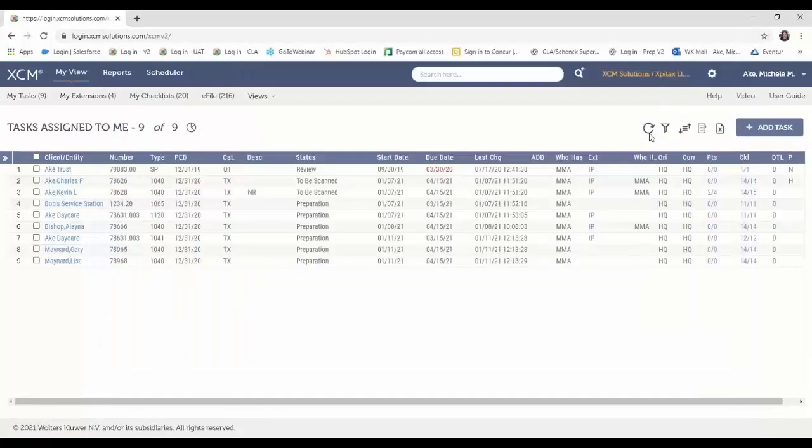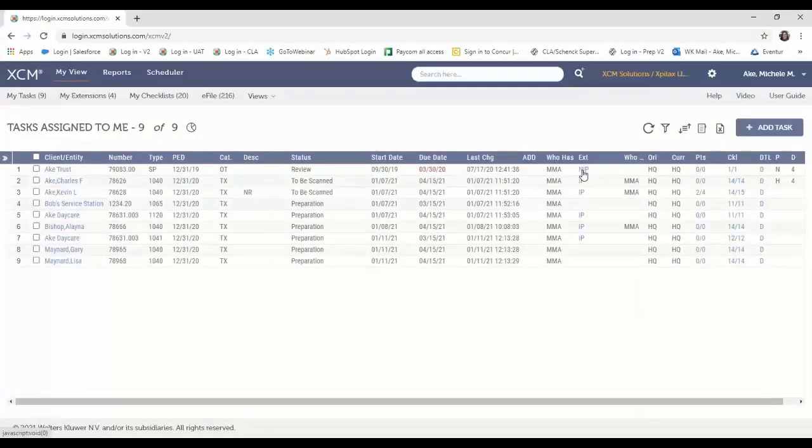So when I hit that close extension and I refresh, this has now changed to an NIP, indicating to me that the extension is either done and it was closed because the dates were pushed forward, or it was created by accident and someone closed it, or someone closed it by accident using that close extension. So when you see an NIP, if anything looks different and not quite right, if the due date doesn't seem right, but the extension is closed, that's a good indicator that maybe you should take a look at the extension and make sure it was closed properly. We'll talk about how you can clear an extension that was created and closed by accident and things like that as we walk through the updating of the extension grid.